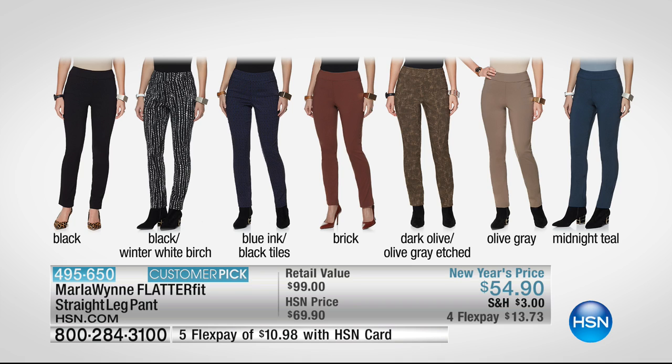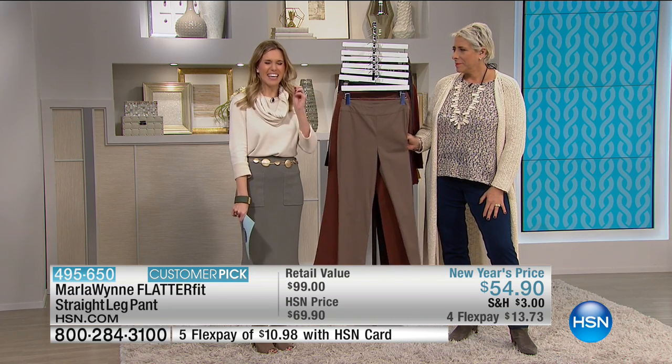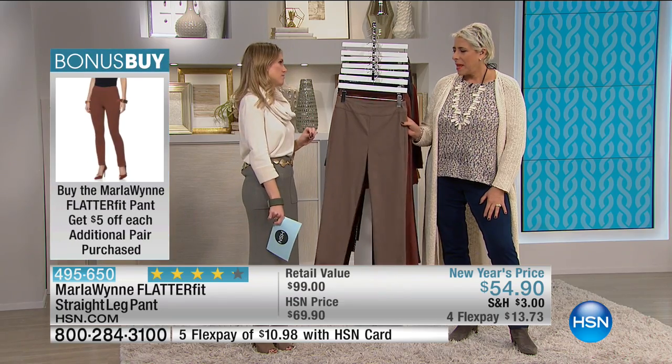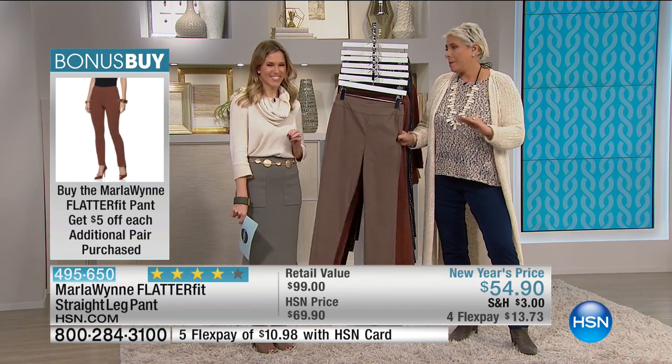We've taken $15 off. Our Flex is only good today. Today only, expires at midnight. $13.73 gets it home. This will be the pant that you grab and feel absolutely amazing every single time you put it on.